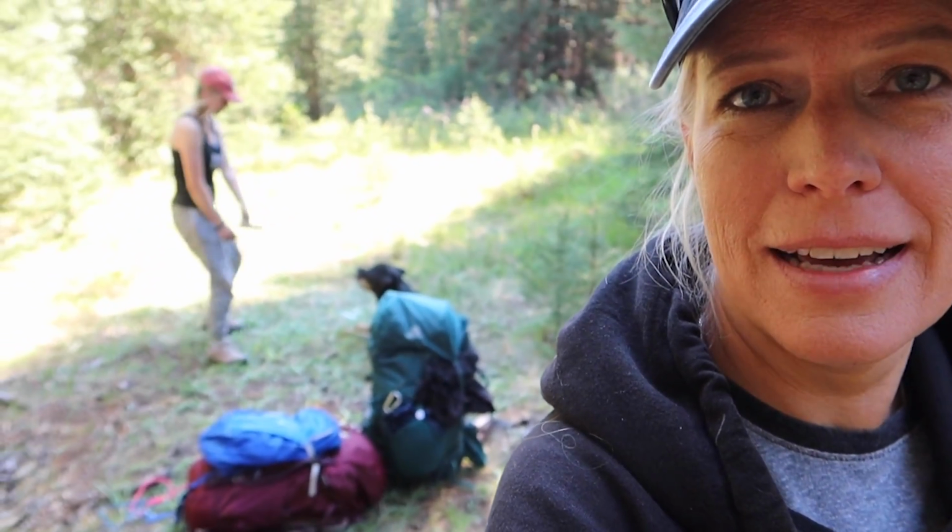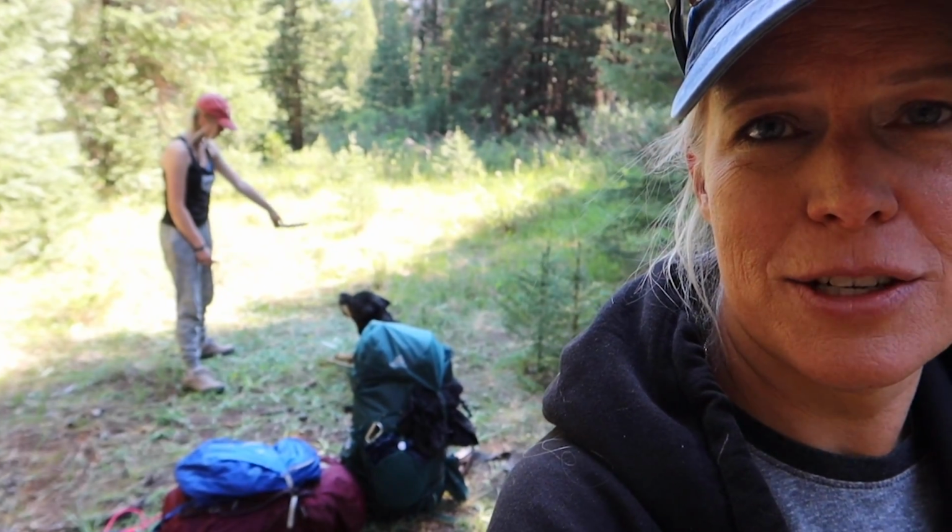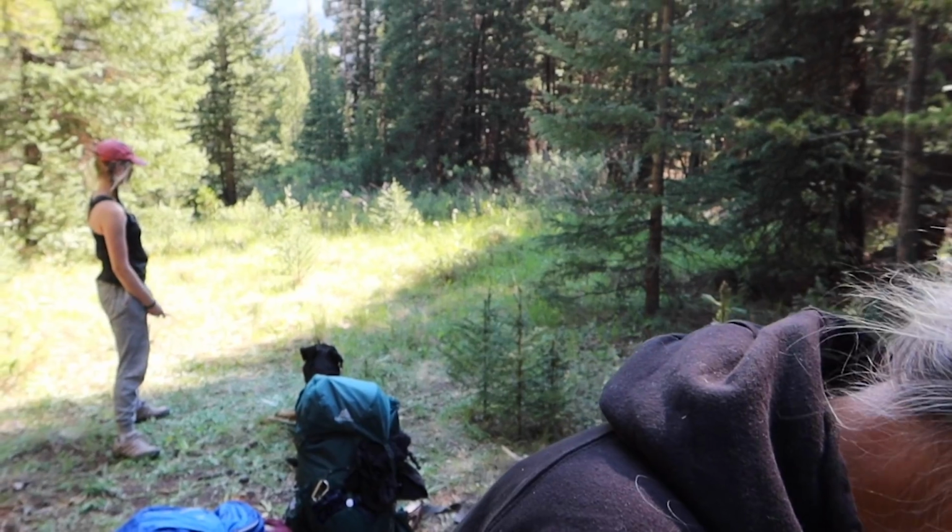Okay, we are packed up and pretty much ready to go. Madison's just making sure we don't leave anything. Oh, hold on. A bug bit me. That's why I've still got my sweatshirt on, because I don't like wearing bug spray.